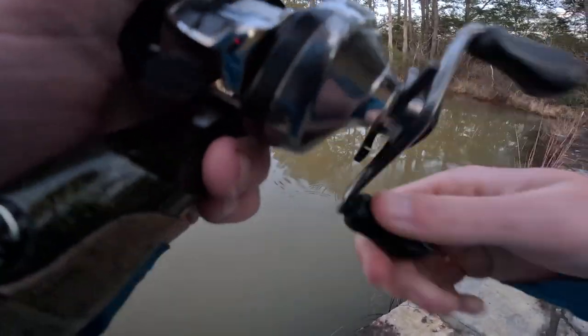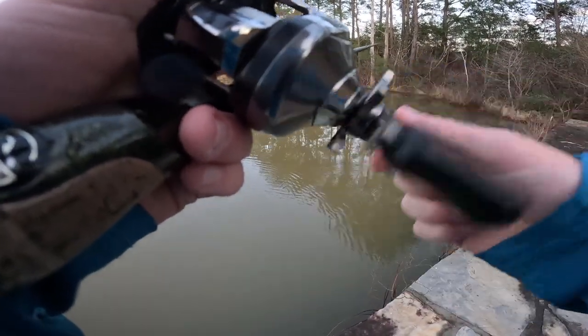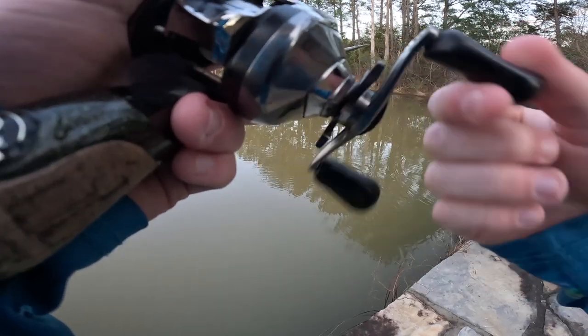This visibility is so bad. I didn't even see it come in a second ago. I didn't even see it. I don't even know if the fish are going to be able to see it.